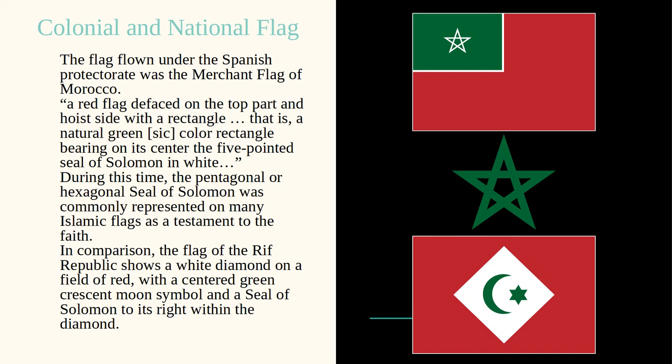And that seal is going to be very important because the Seal of Solomon was used during this time period as a testament to the faith of Islam, which many of the people living in the tribes in the Rif were members of. And in comparison to the flag of the Spanish Protectorate, the flag of the Rif Republic, as seen on the bottom, utilized a white diamond with a green crescent and a green seal of Solomon next to it in the center of the flag.